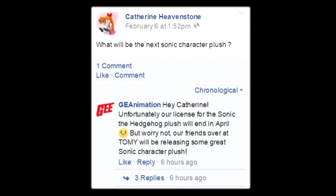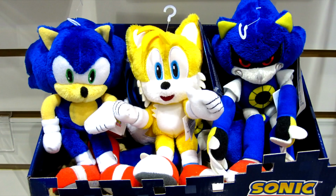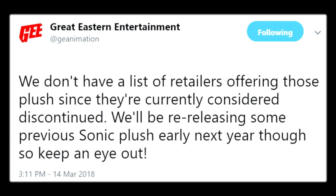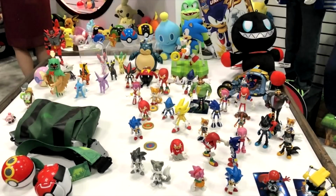GE lost the rights to make Sonic plushes in April of 2017, which just so happens to be when TOMY started producing plushes of modern Sonic, GE's main claim to fame. My theory is that Sega didn't feel the need to have two separate companies produce competing plushes, so they decided to take the license away from GE for a little bit and give it to TOMY. But GE is getting it back in early 2019. Does that mean TOMY Sonic will end in early 2019 as well?